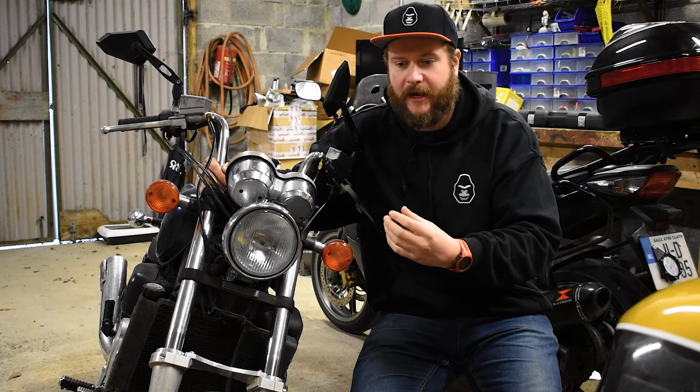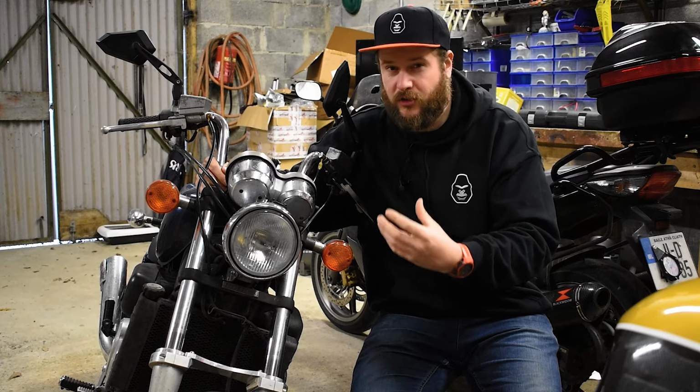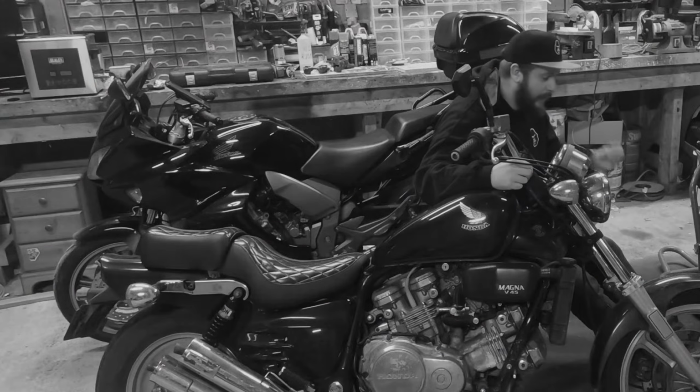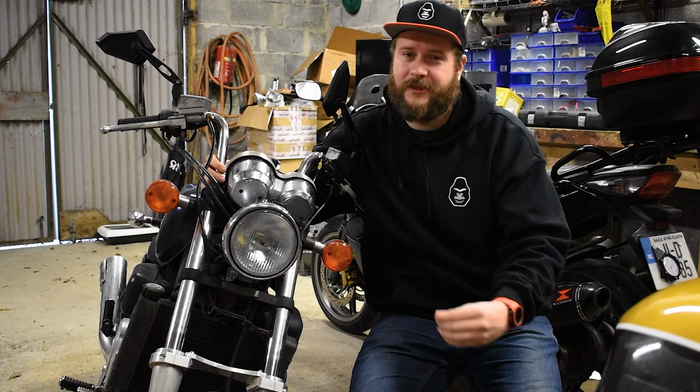In this ever increasingly police monitored world, or just monitored world in general, what Honda have done is made a semi-blacked out, semi-sleeper bike with power and looks that just make sense. And I just think it's fantastic. I really, really can't wait to hopefully have a test ride on one. It's a homage to the Magna. It's going to be so similar. It's going to be so much fun on the road.